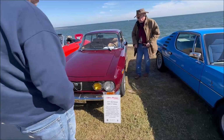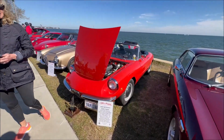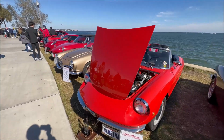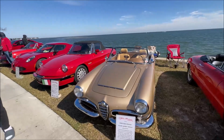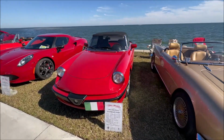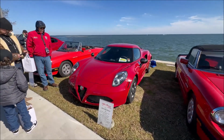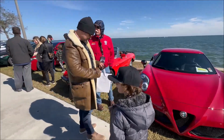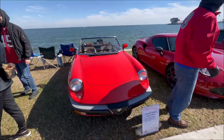So you have a 73 2000 GT Veloce. You have a Spider Veloce from 1969. You also have a 64 Giulia Spider Veloce. You have a Quadrifoglio Spider from 1987. Good year, because that's the year I was born. Obviously, the 2015 4C, a lot of us are going to know that one there, right? That's our generation. You see the Spider Veloce here from 1984.